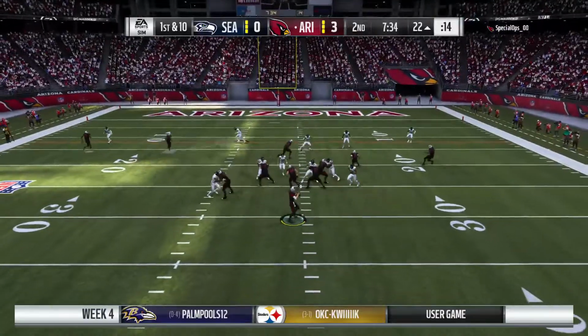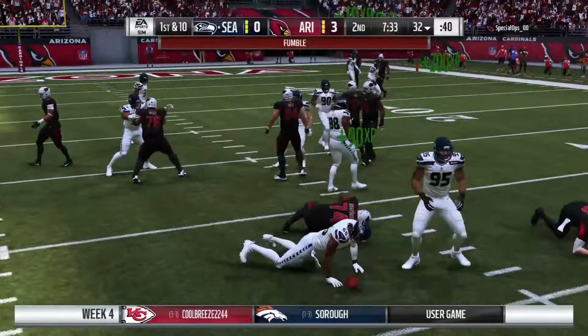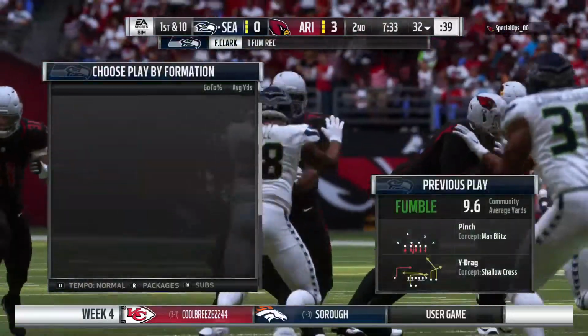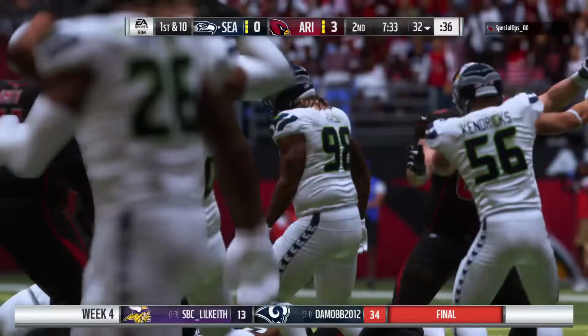As DJ's in the backfield again on first. Nowhere to go here. He lost the football. And the Seahawks have recovered. He let one slip away last week as well. So now 2 fumbles lost in as many weeks.